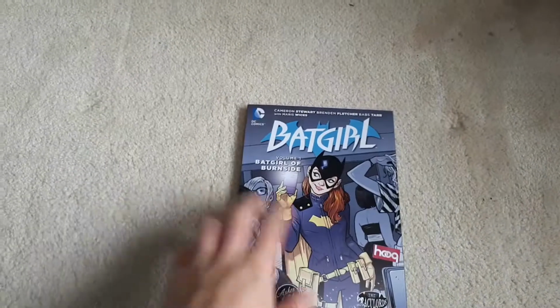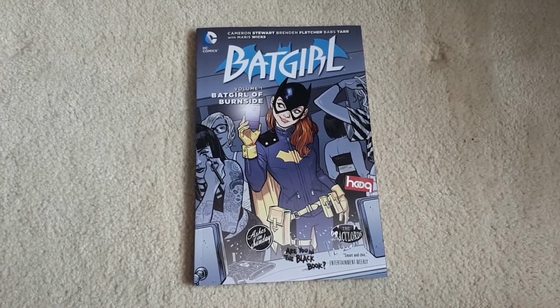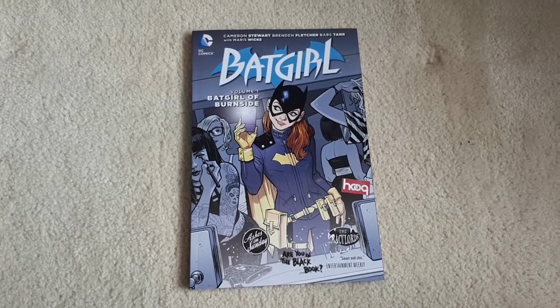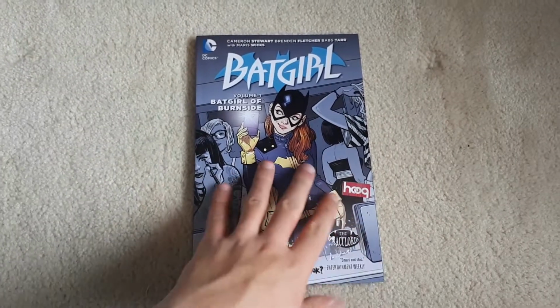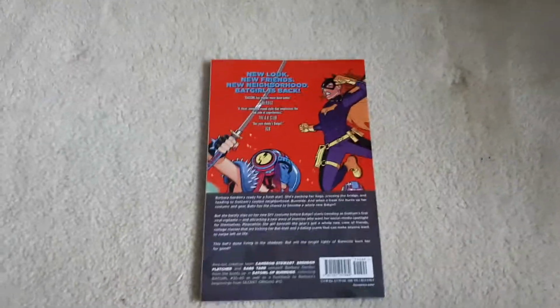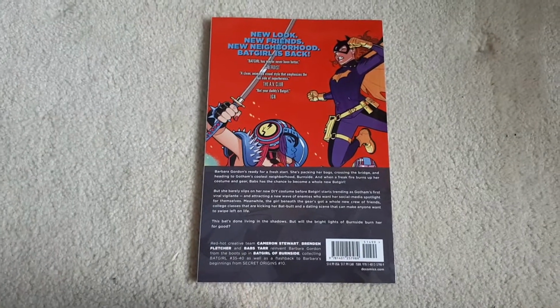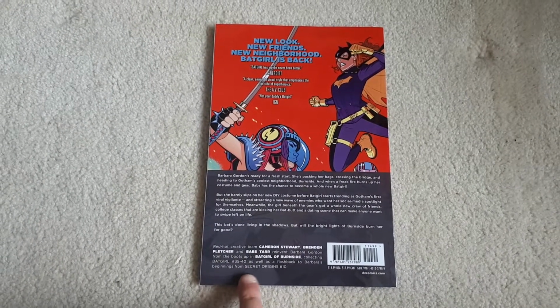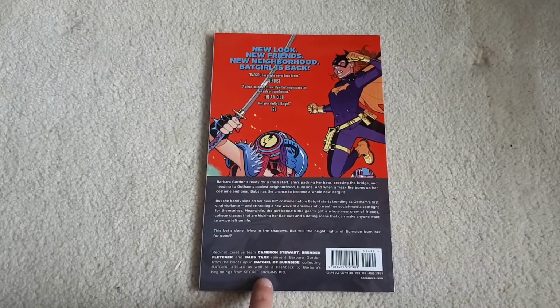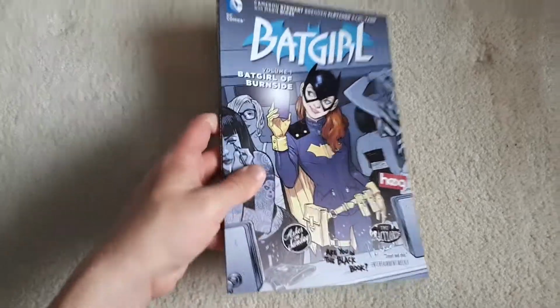And also Volume 1, Batgirl of Burnside, which is the Cameron Stewart, Brenden Fletcher, and Babs Tarr run, which is the creative team that picked up from where Gail Simone left off. Which collects Batgirl number 35 through 40, and a flashback in Secret Origins number 10, which is like a chunk of that issue. But yeah, Batgirl of Burnside.